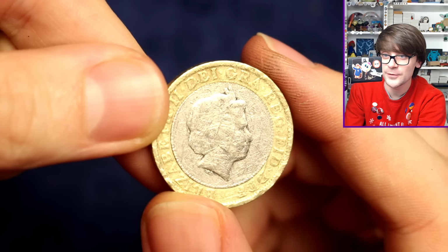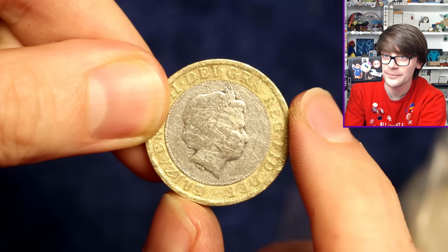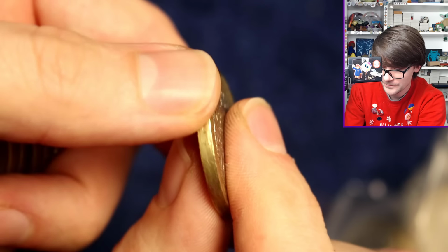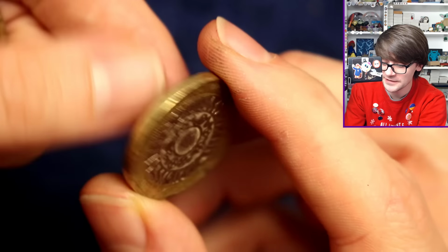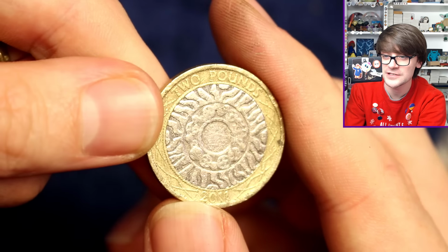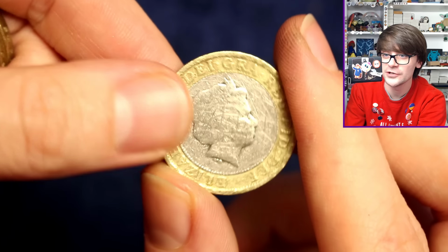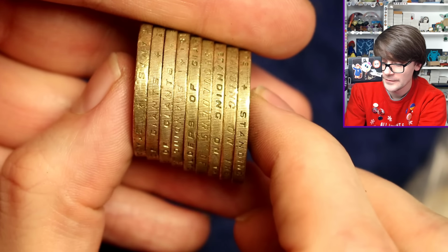Again, lots of the details on the Queen's portrait are not visible, but you can see it's all scratched and worn flat. It's obviously not an error. This is post-minting damage. I think it is real, though. I just think someone has, for some reason, absolutely smashed the living daylights out of this coin. It's still quite secure. Yeah, I'm confident. I think it's just damaged.